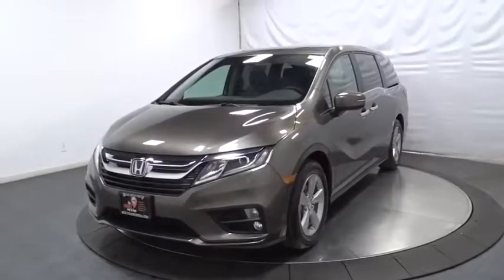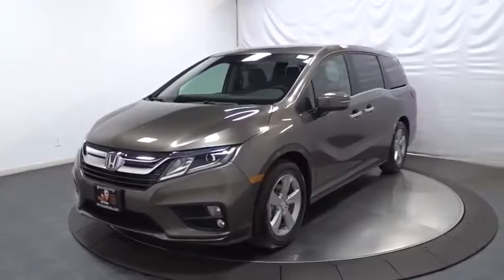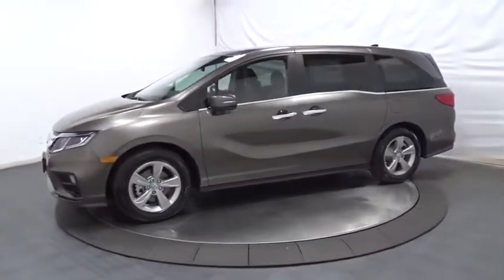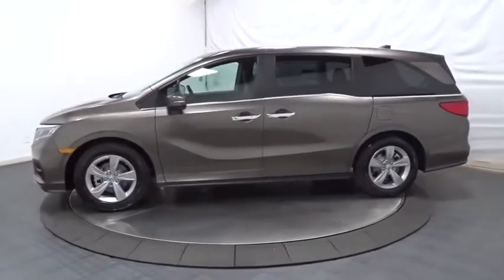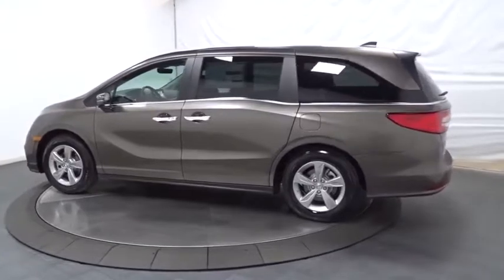Take a ride in the 2020 Honda Odyssey. The Honda Odyssey is a showcase of distinguished style, captivating technology, and advanced safety features. A must for all families. This vehicle has less than 100 miles. Come take a test drive today.